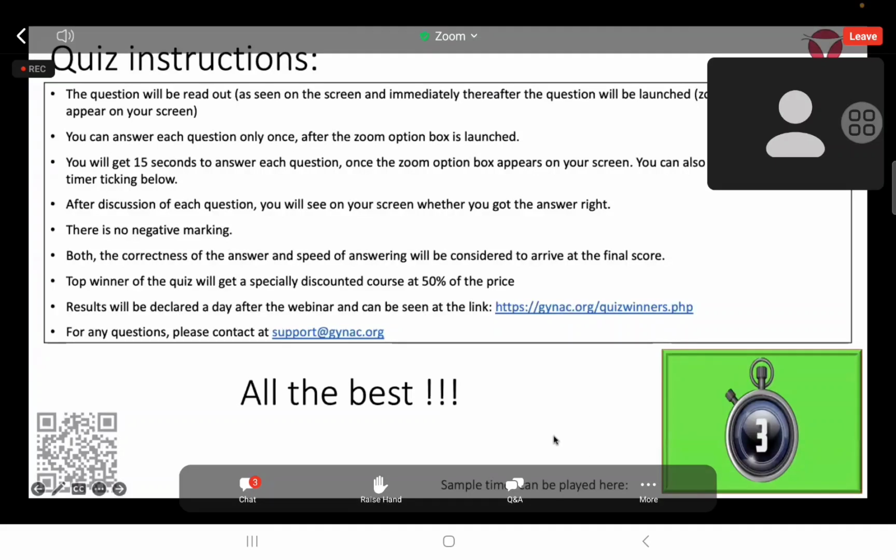After the question is over, you will see on your screen what is the right answer. We will not discuss each question when it's over. We will discuss it at the end of the quiz so that your concentration is not lost. There is no negative marking, so it's good to answer all of them. Both the correctness of the answer and the speed of answering will be considered to arrive at a final score.